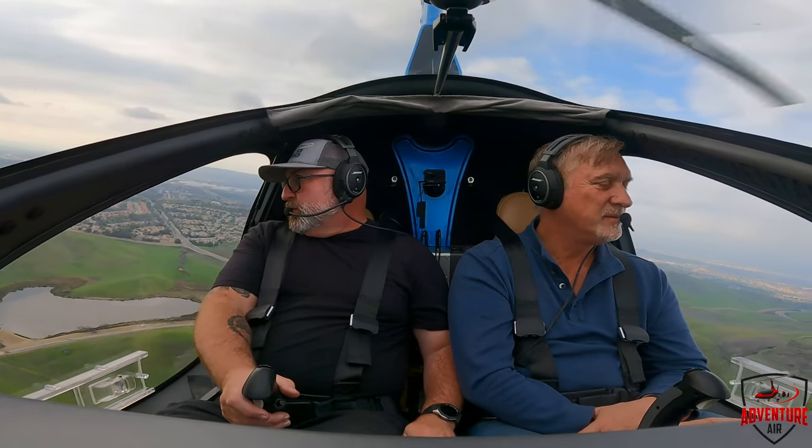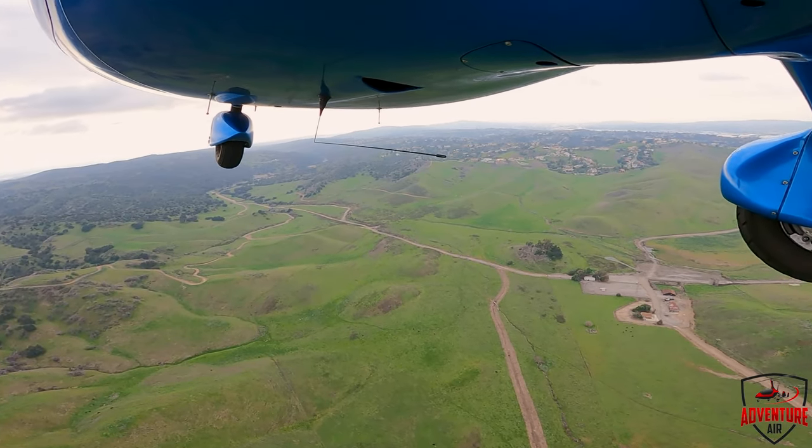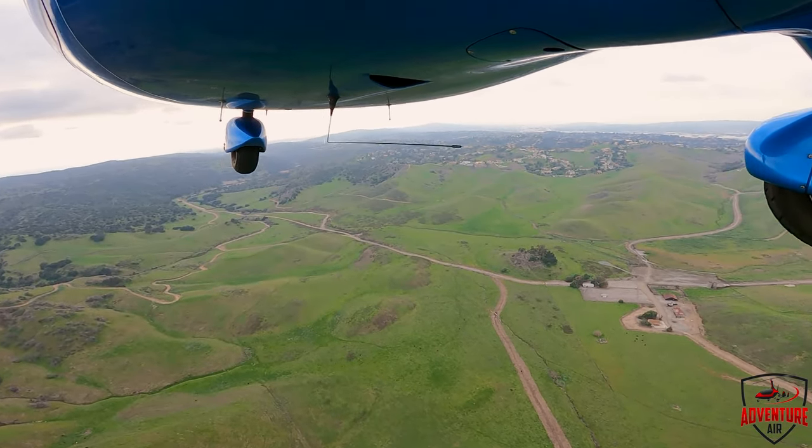Clear for the option on 26 right. Altitude's good. Target looks good. Altitude, target. And every once in a while, I'll throw speed in there.